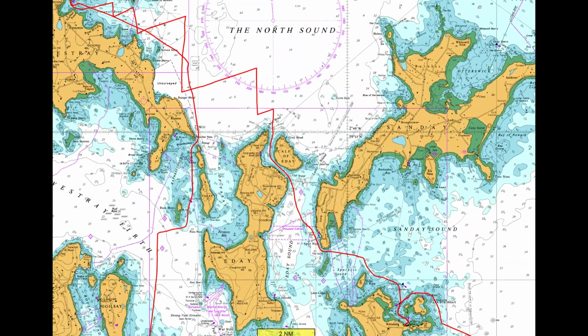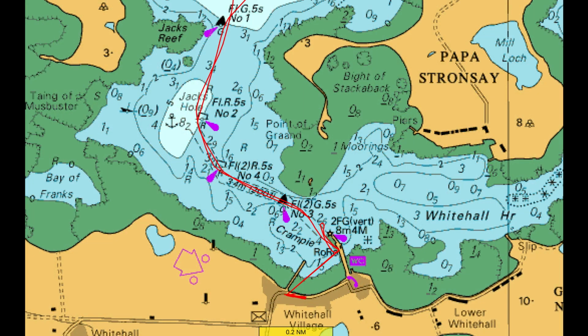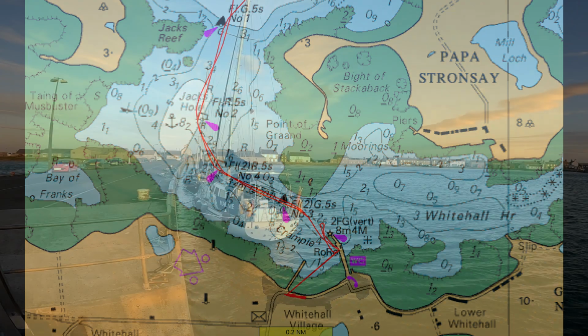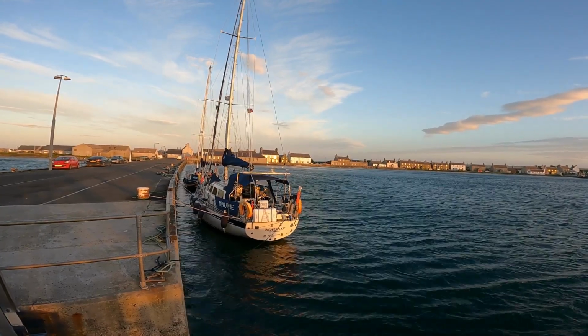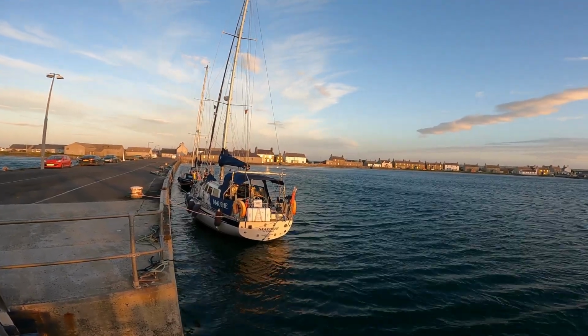With strong southeasterlies forecast, we decided to sail on to Stronsay, another slightly tricky tidal planning exercise. The harbour of Whitehall was once the centre of herring fishing here in Orkney, and it provides really good shelter from southeasterly and southerly winds.